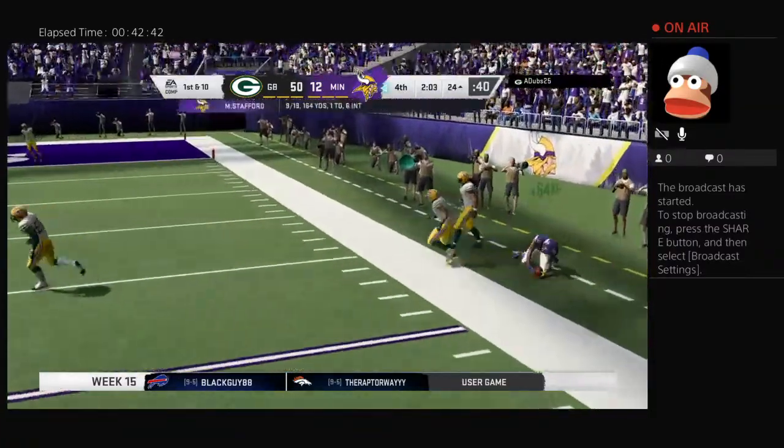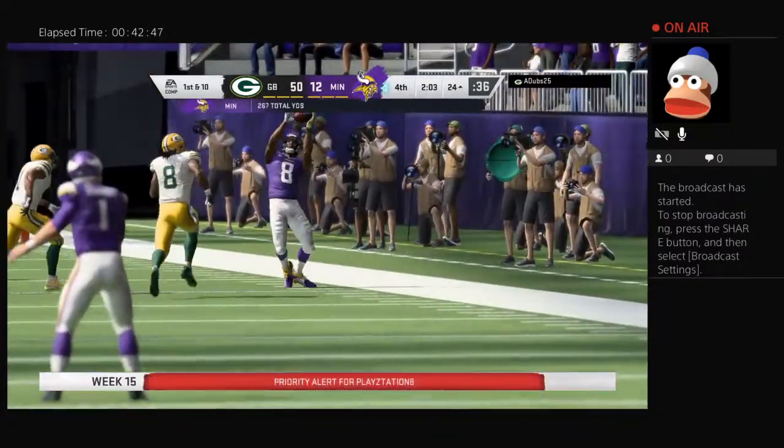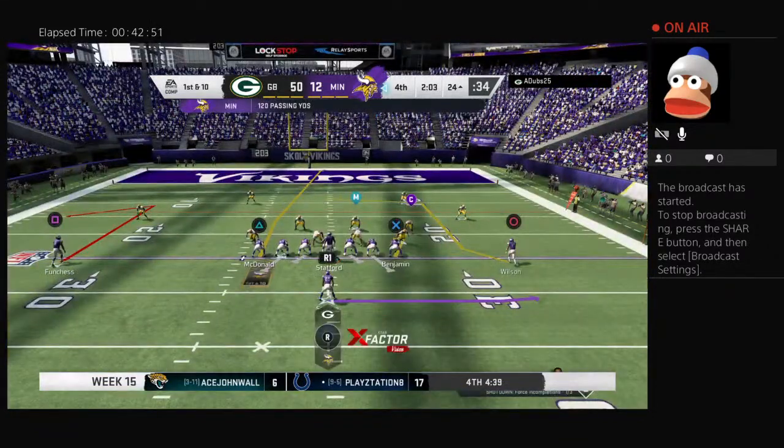And this one complete right side to Funches. And he takes this just a few yards shy of the red zone before going out. A well-executed 22-yard gain.